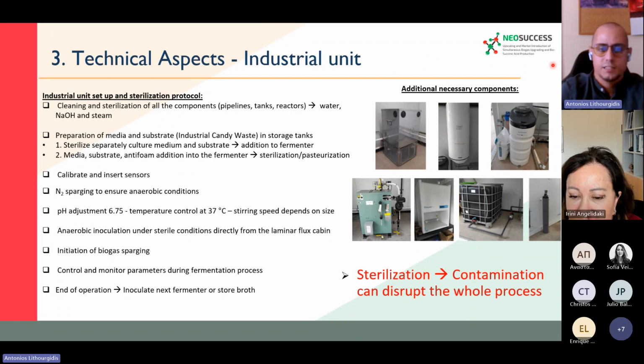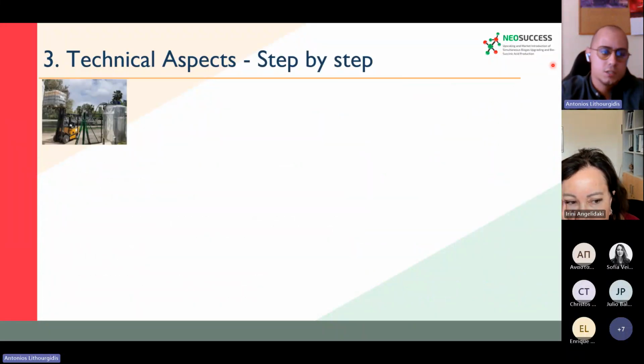As you understood until now, the sterilization part is the most important part, either at the start or during the process. If contamination happens, it can disrupt the whole process. So let's see the whole process in pictures.